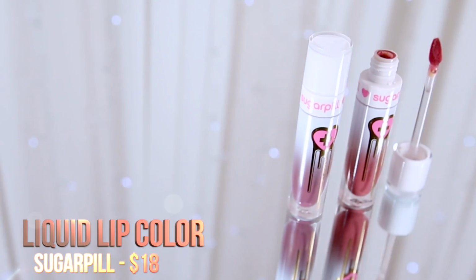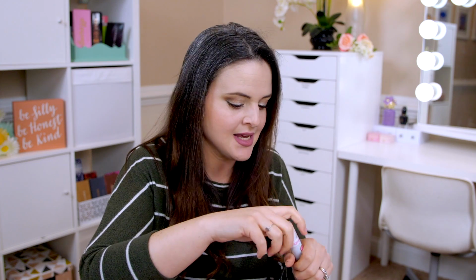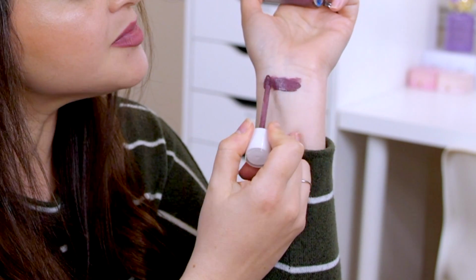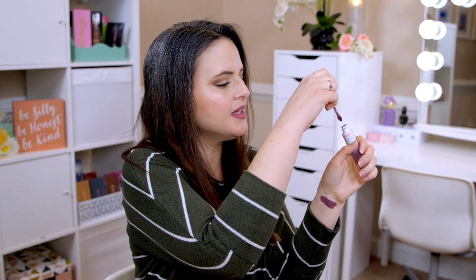Very, very pleasantly surprised by these. These are the Sugarpill liquid lipsticks. Oh my gosh, absolutely loving these, really loving them. I got the shade Duchess and the shade Locket. Now, Locket is really fun because it's got some sparkle in it. Let me see if I can swatch it somewhere that doesn't already have glitter. Let's see if you can see the sparkle in it. Maybe once it dries down, you can't really see it. I'm gonna let that dry down a second and then I'll show you again.